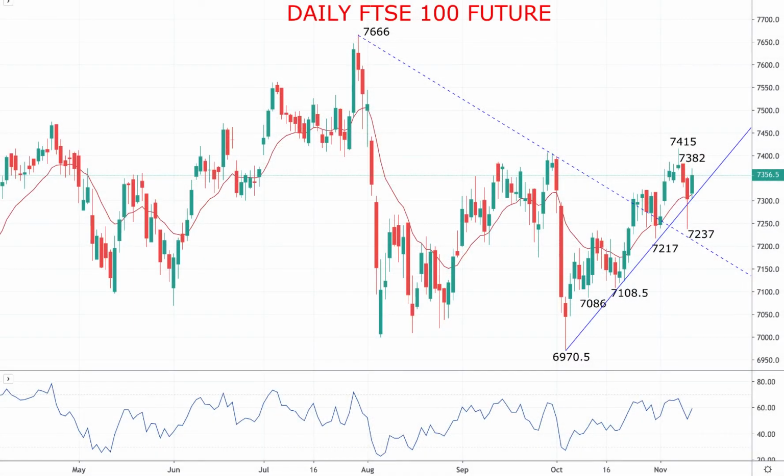The market chart is for FX Explained, and here we're going to take a look at and run through a few of the major European and US equity indices. We're going to take a look at the FTSE 100, the DAX, and also the S&P 500.